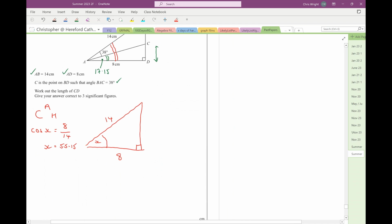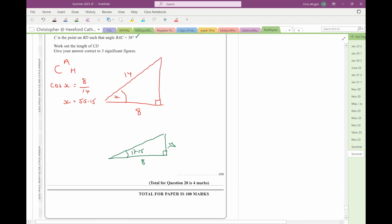Now let's draw that bottom triangle. It looks like this. That's 17.15. That's a right angle. That's 8. And I really want to know what this is. I'll call it y. So that's the answer to the question, isn't it? Now I can use tan there.